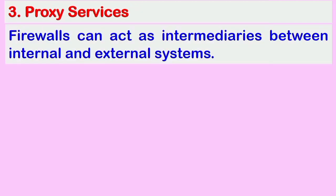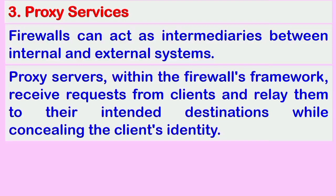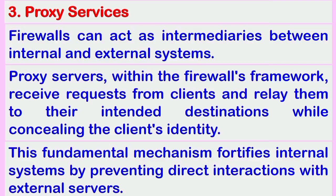Now, let's explore proxy services, a pivotal function of firewalls. Proxy services. Firewalls can act as intermediaries between internal and external systems. Proxy servers within the firewall's framework receive requests from clients and relay them to their intended destinations while concealing the client's identity. This fundamental mechanism fortifies internal systems by preventing direct interactions with external servers.